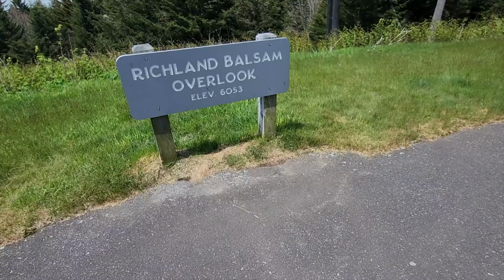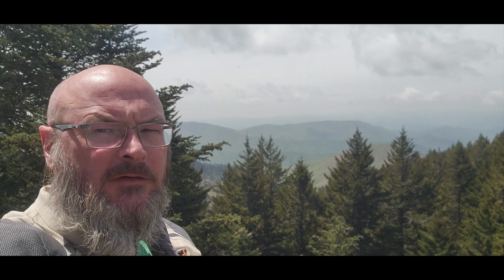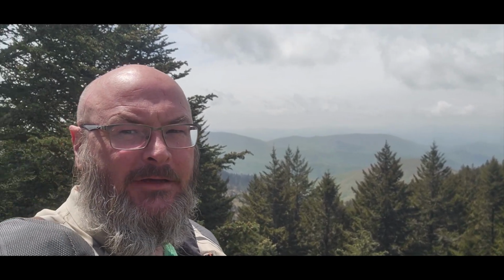So it happens to be the Richland Balsam overlook. Yeah, so there you go. Definitely worth the ride up. But then go find something else that's more exciting to ride. That's the parkway to me.